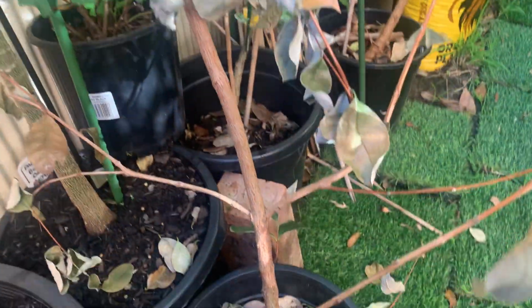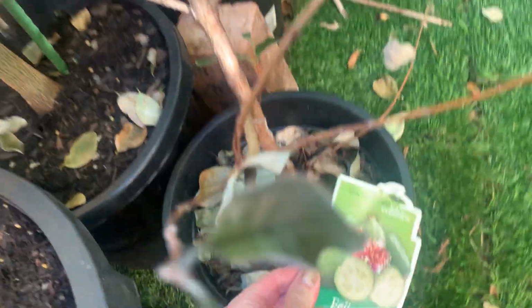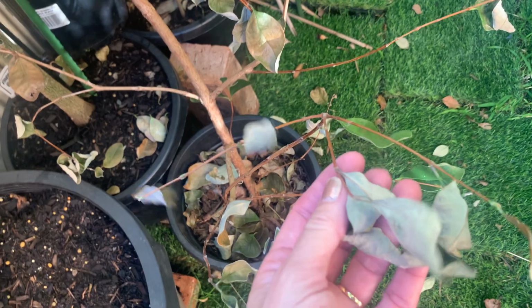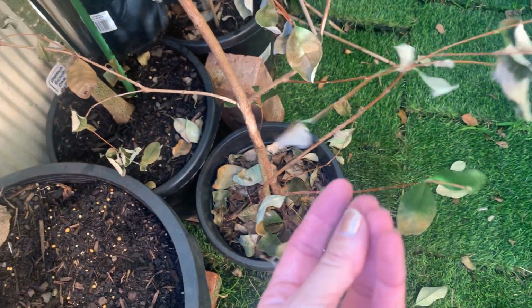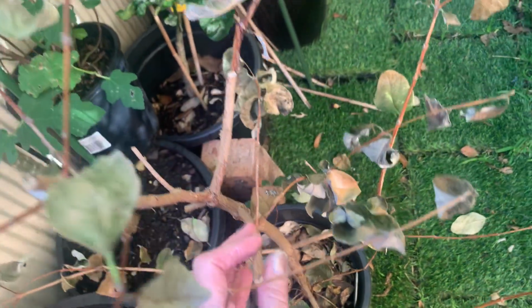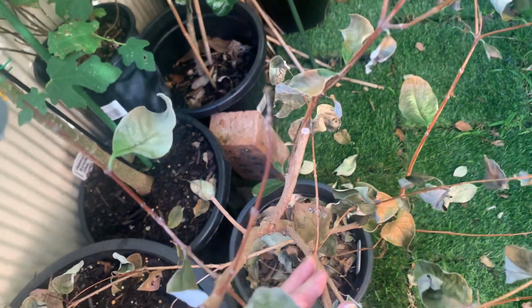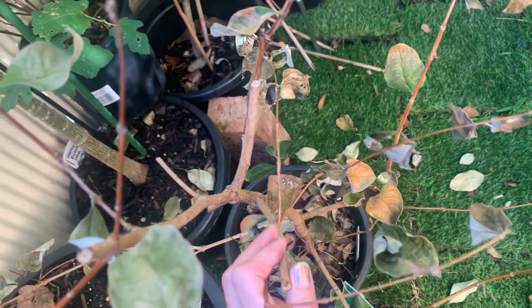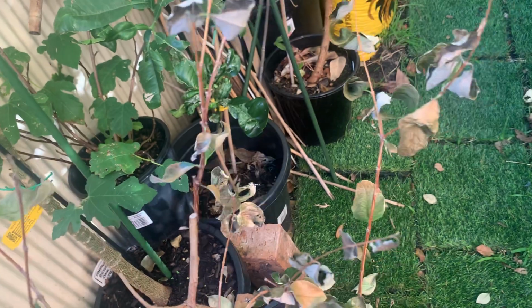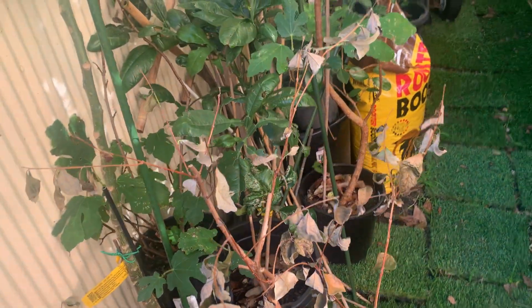This one, I think I showed you the other week. This is one that just doesn't like my site. I've tried giving it more water, giving it less water. I might just give it a repot and see what it does, but it really doesn't like it here.